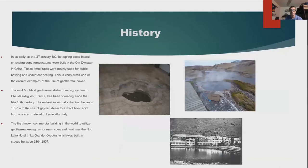A brief background on it. It's been used for many years, as early as the 3rd century BC. In China, they used hot spring pools for bathing and for keeping their floors and ground heated. This is considered probably the earliest known use of geothermal power, but there are records of it being used in probably some biblical times too.